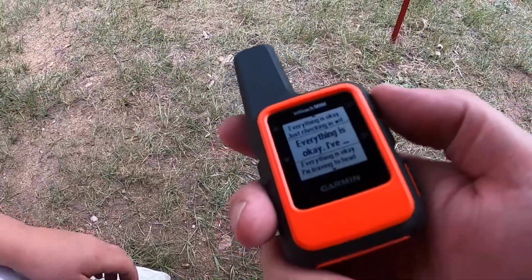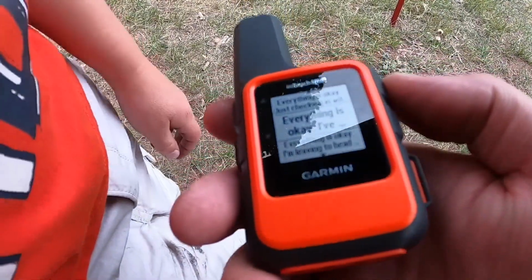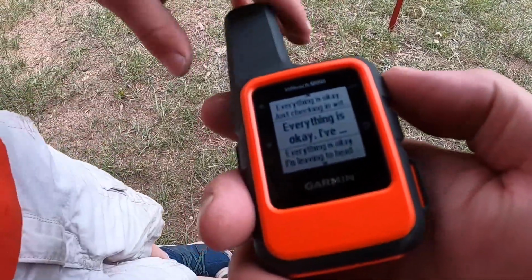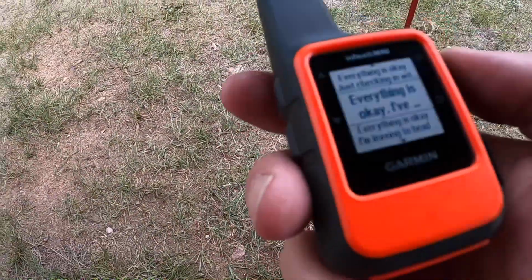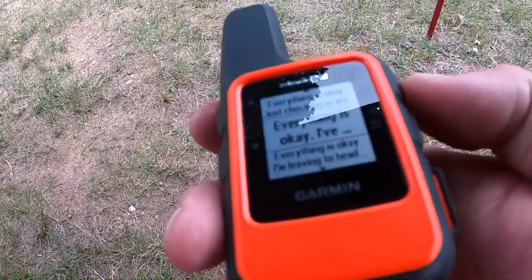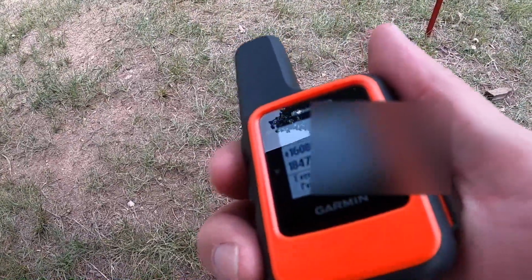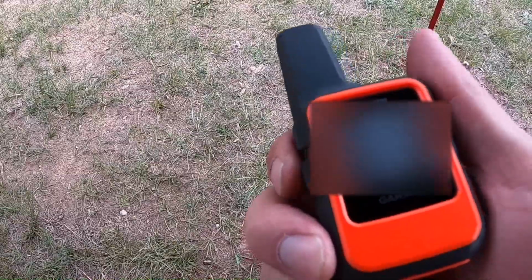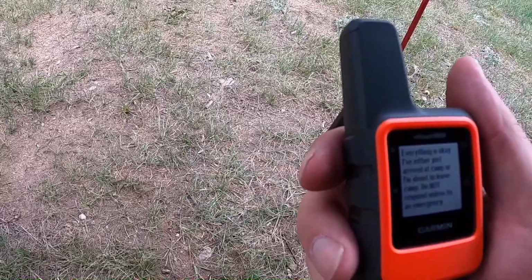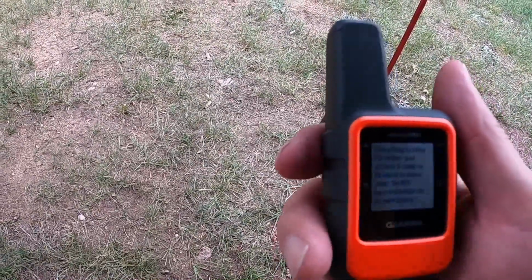With the basic subscription, you get to send unlimited preset messages. If you want to send an actual text message that you type, or if somebody responds, you get charged. Well, you get a couple a month, but whatever. So this is the one we're gonna send. We'll do view details. That's the people it's gonna go to. This says everything is okay. I've either just arrived at camp or I'm about to leave camp. Do not respond unless it's an emergency.